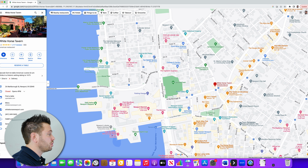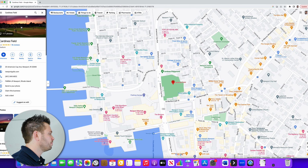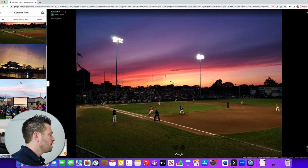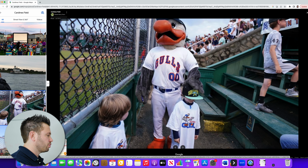Another highlight of being so close to this area and living in the point is you have Cardines Field right here. This is where the Newport Gulls play every summer. I'm gonna click on this to give you some pictures. During the summer, this is gonna be packed. They also do film there. So here's a picture of the Newport Gulls.